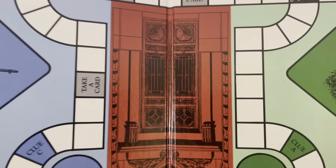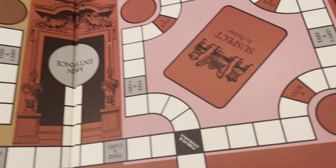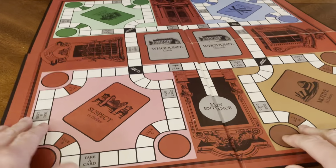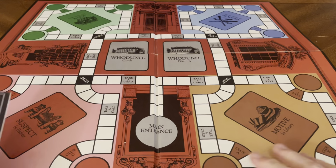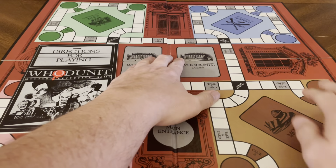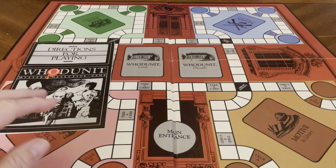All right, so you got the weapon room, you got the conservatory, you got the library, and you've got the parlor. And there's your main entrance. So we're going to turn the board this way. And there you have the game board. Looking at it from the main entrance. And then we got the Whodunit rulebook right there. Again, it's a little warped, so you got to push that down a little bit. There you have it.